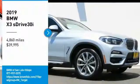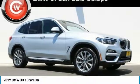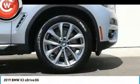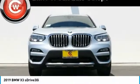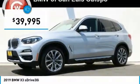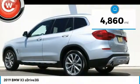Come test drive the 2019 X3. BMW X3 builds on the success of the original by developing its core competencies while adding new technology to establish new benchmarks for agility, efficiency, and comfort, and is priced below $40,000. This vehicle has less than 5,000 miles.